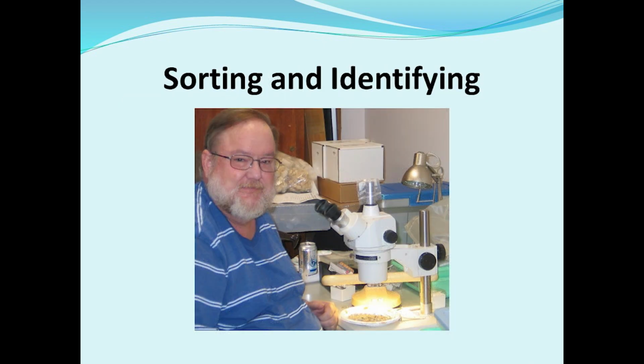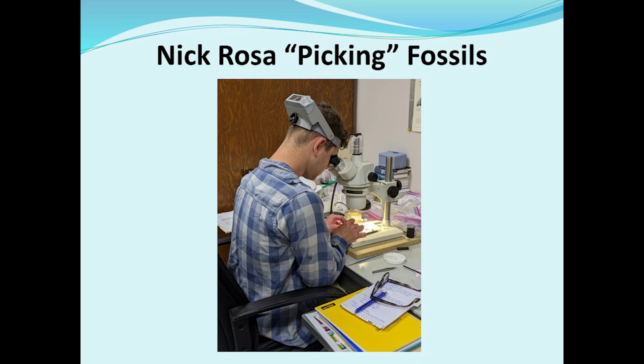And then I start sorting and identifying under a microscope. Most of this stuff is microscopic. Not all of it, but most of it. And I now have another volunteer helping me with this process, Nick Rosa. Not everybody has the skill or the patience to do this kind of work. Nick has it, okay? And I'm not going to take the time to show you all this, the finger skills, the manipulation skills you have to be able to work with this stuff, the small stuff. But he's got it, and he's volunteering and helping me with this.